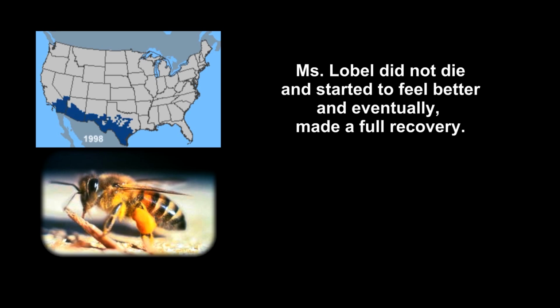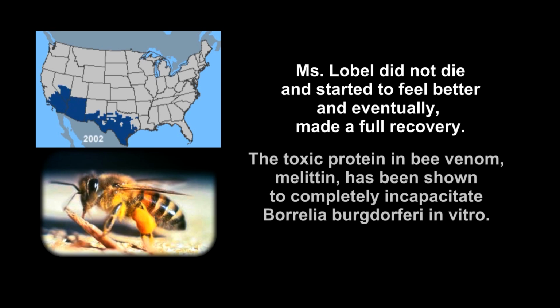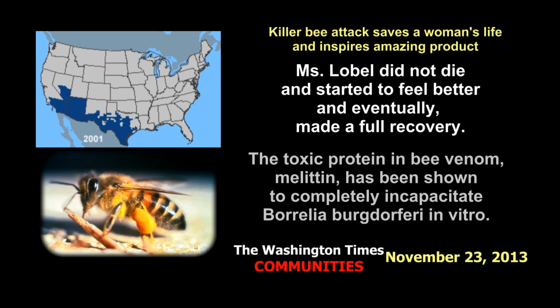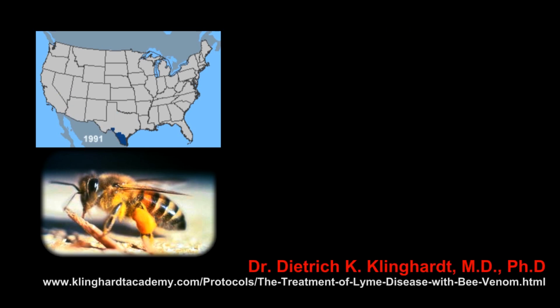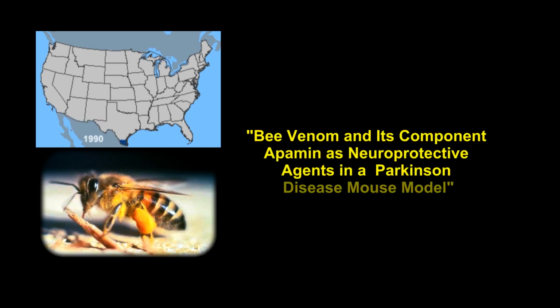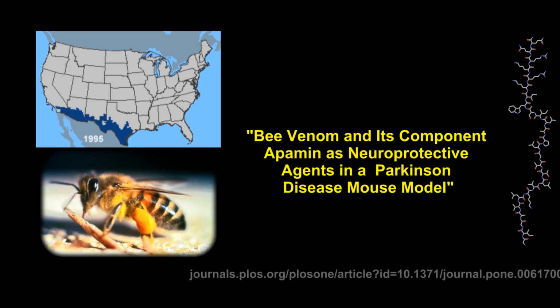The toxic protein in bee venom, melittin, has been shown to completely incapacitate Borrelia burgdorferi in vitro. In addition to bee venom therapy for chronic Lyme disease, bee venom and its component, apamin, have been studied as neuroprotective agents in a Parkinson's disease mouse model.